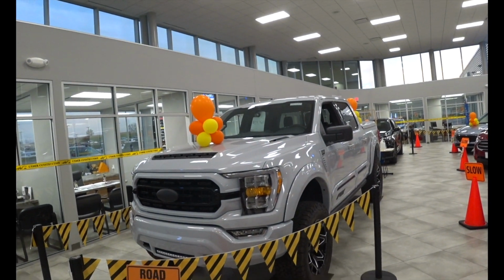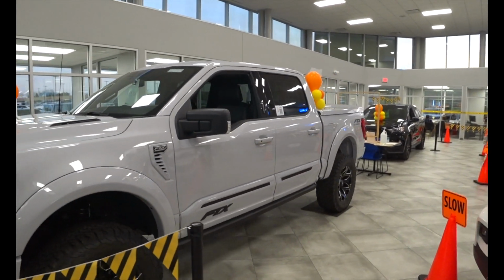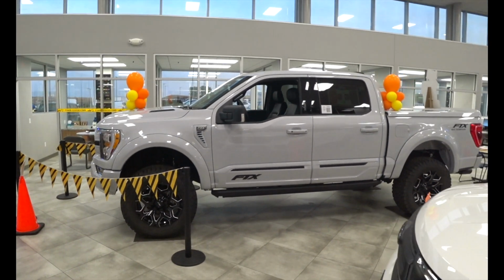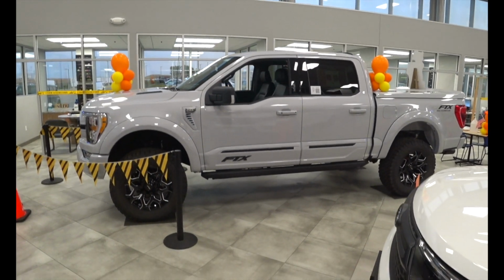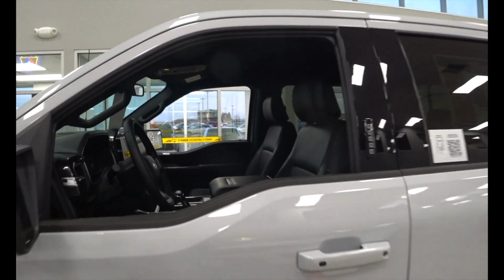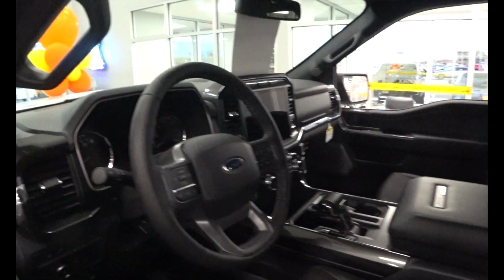Or maybe we don't get a Bronco. Wow. That thing. That is an awesome truck. The Tuscany model. Probably not this time.